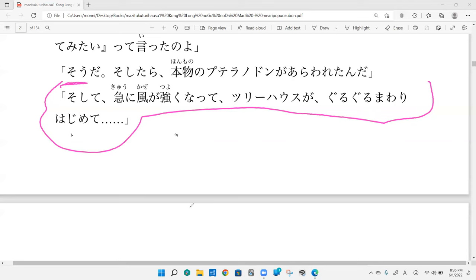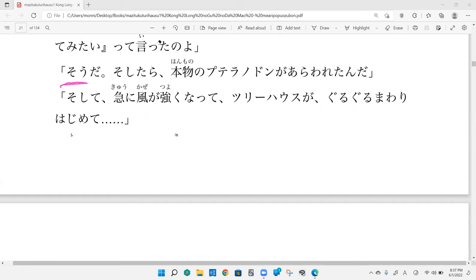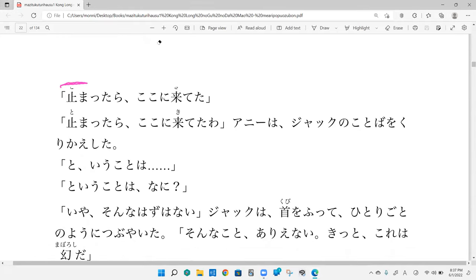And then there was a strong wind and the treehouse spun, or like started to spin. Yep. And "guru guru" is just like the sound effect. Yep. Guru guru guru guru.